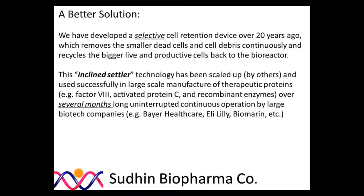It's simply a plate, a stainless steel plate or Teflon plate, whatever you like. And as you send cells, live and dead cells up here, you can control the flow rate. The smaller dead cells don't settle down yet by the time the liquid comes to the top, and the dead cells can be taken out. The live cells, being bigger, settle a little bit faster, and so they settle down.